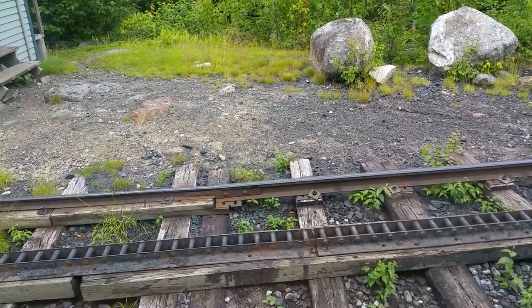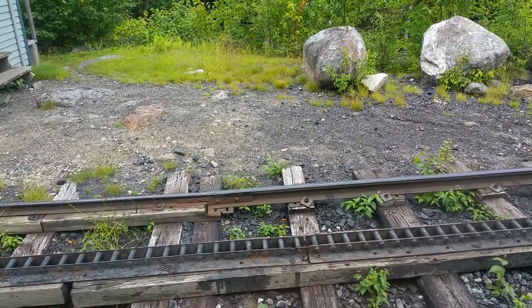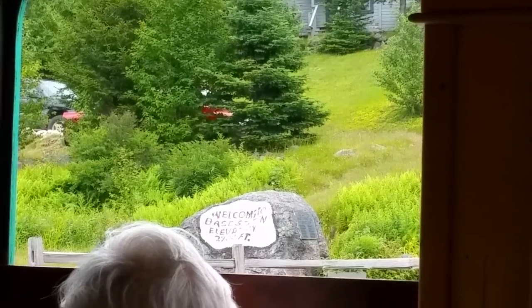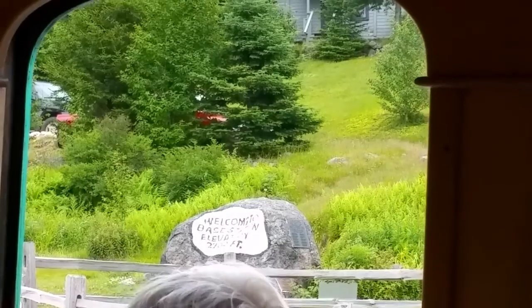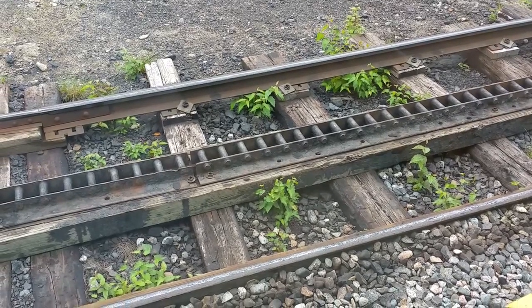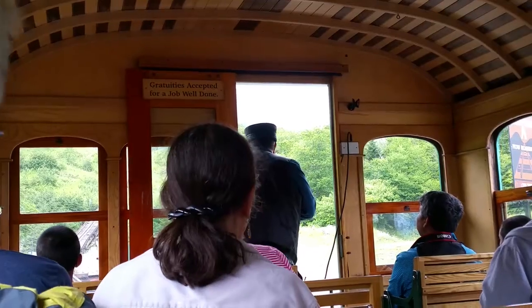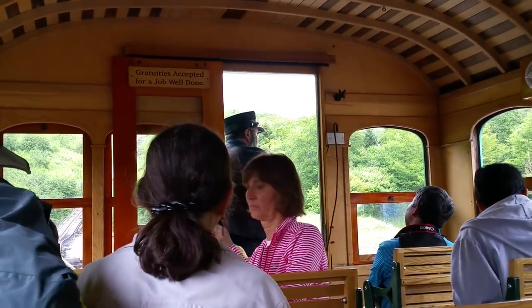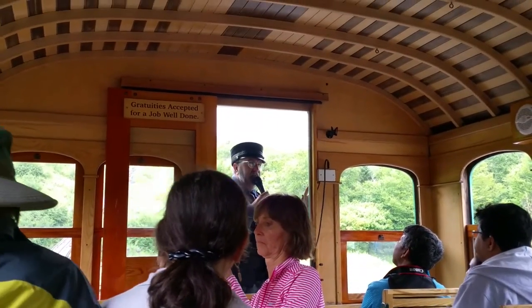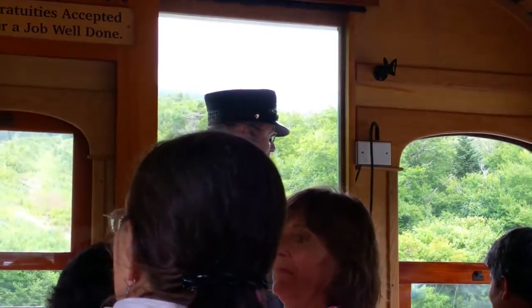Some of you took your tickets, but I'm going to be your brakeman now. My name is Fred. All right, it looks like our base station elevation is 2,700 feet. And that there is what the track looks like. Once we get moving, we are going to be traveling at a blistering 5 miles an hour. Oh, yeah. So hold on tight, everybody.